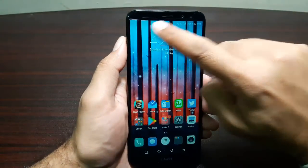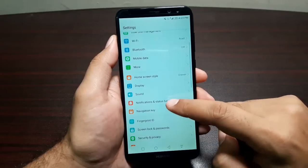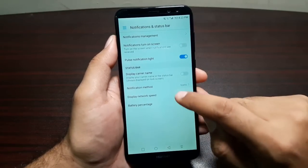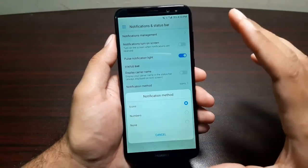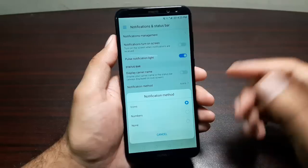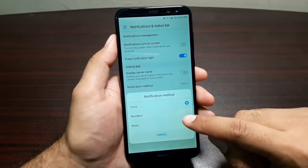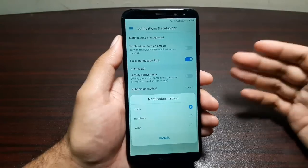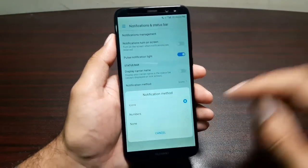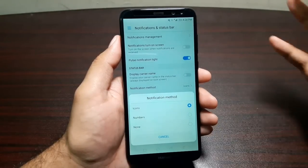Now you can also play around with the notification panel at the top. Go in settings, and in settings go in notifications and status bar, and here you will see this option called notification method. Now tap on it, and here you can actually choose what should show up on the notification panel. Either you want the notification icons from the apps that the notifications are coming through, or you want the numbers. So if you have got 3 or 4 notifications, it will show a number 4, so you get to know that you've got 4 notifications pending. But if you choose icons, it will only show the icons of the apps from which the notifications have arrived.